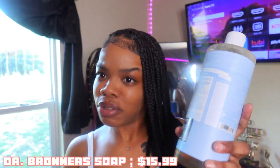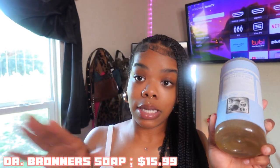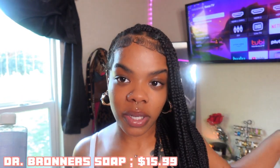You can even use it on your little cootie cat, okay? And it's not gonna throw off your pH balance with the baby soap one, at least. The unscented baby soap, I know that one for sure. I used the peppermint one and it didn't throw off my pH balance. It got me all nice and tingly.